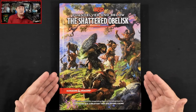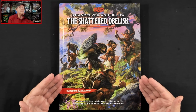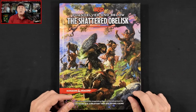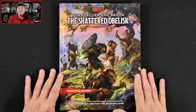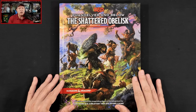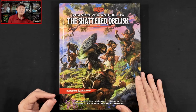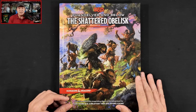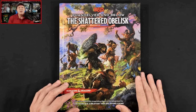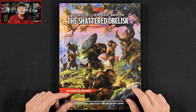Lastly, this is an adventure book. So if you are a player hoping your dungeon master is going to pick up Phandelver and Below, the Shattered Obelisk, I would probably recommend you tune out now because I'm going to try to stay away from really massive spoilers, but there are going to be some spoilers. So you don't want the surprises of the adventure ruined simply because you watched this review. Having said that, though, you probably want to let your dungeon master know about this video so they can approach this book and make an informed buying decision.